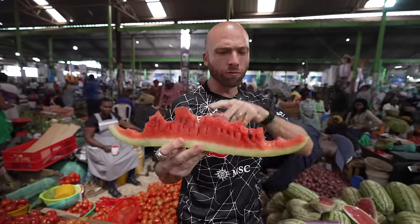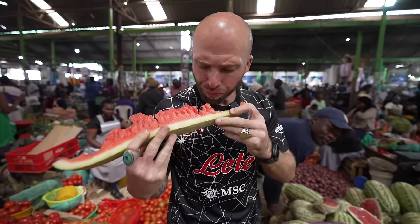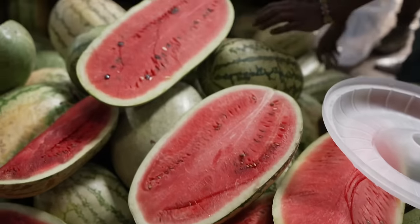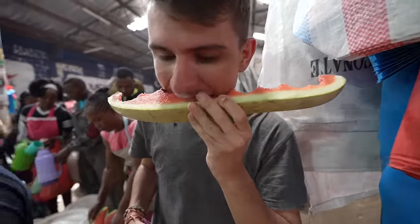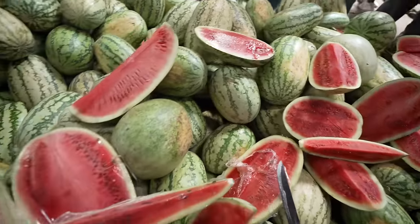Come to the market, try their food, support them. Oh my gosh, dude, this is the sweetest one I had. Everything in Nakuru is super sweet. No, my favorite is mango, then watermelon. You know, the thing about these fruits and vegetables is that they're so fresh from the area, so sweet.